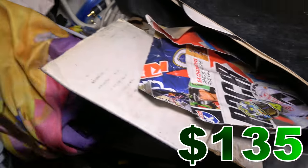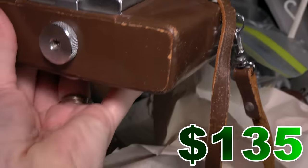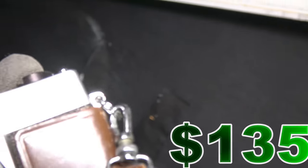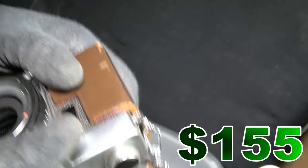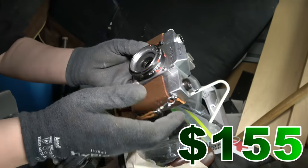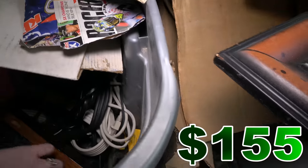Whoa. What is that? Is that a camera? Yeah. Holy crap. That is ancient looking. A Topcon. Whoa. That is heavy too. That's heavier than ours. What's the model? Auto 100 Topcon. Oh, that is ancient looking. Oh, is this a case? Yeah, it's a carrying case. Take it out. I'm trying. These gloves. That might be why. Let's just leave it in there. But that is ancient looking. That's pretty cool. I'm gonna set that aside.